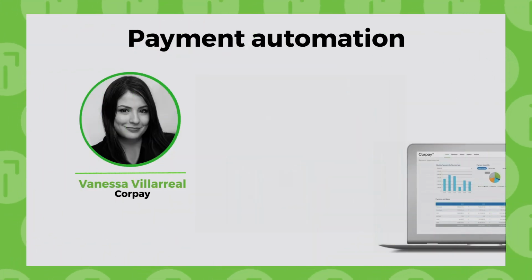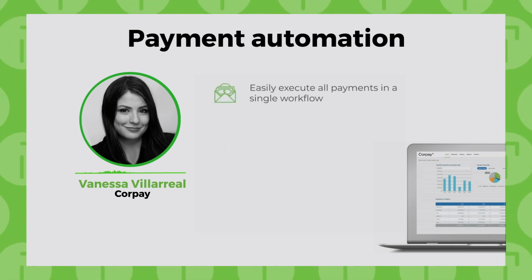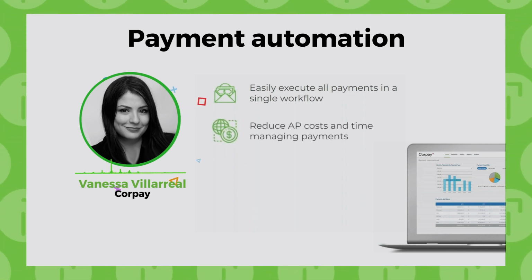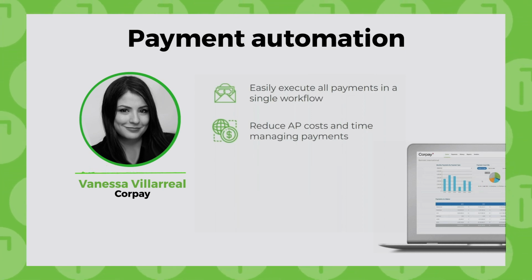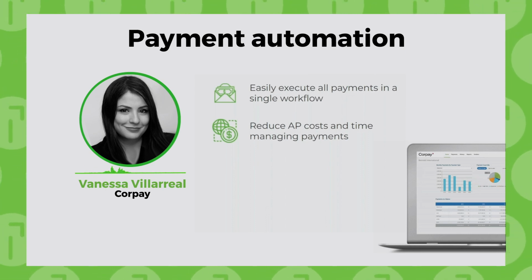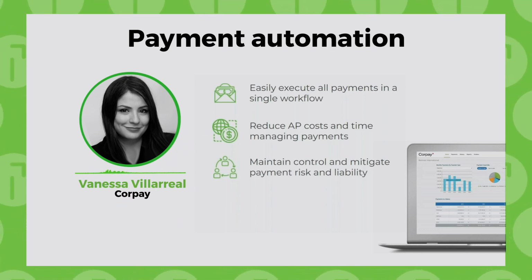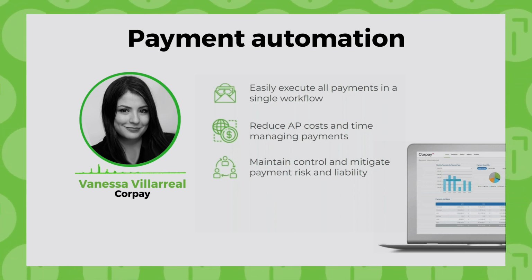Having a payment module integrated with a dedicated payment solution like Corpay can help with the following. Easily executing all payments in a single workflow, making virtual card, check, and ACH payments in a single payment run, reducing AP costs and the time needed to reconcile your payments with automated reports for managing payments. Having a large database of vendors can help you spend less time managing payments as well. And then maintaining control and mitigating payment risk and liability.